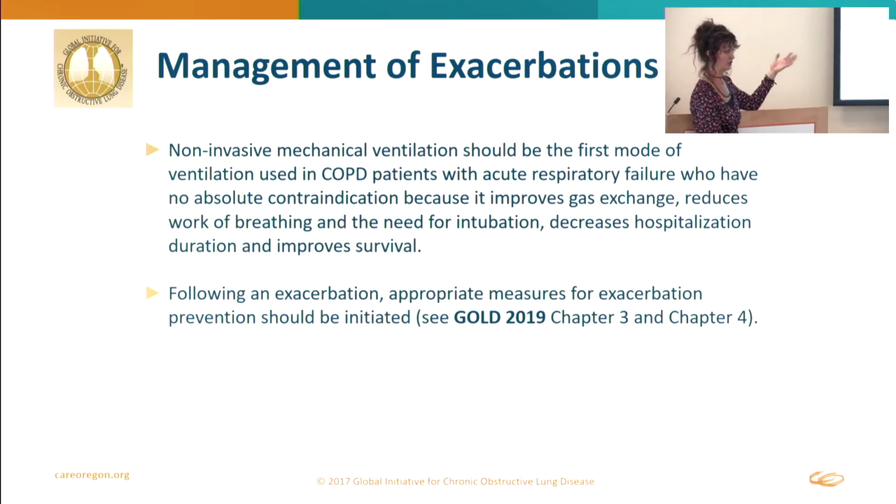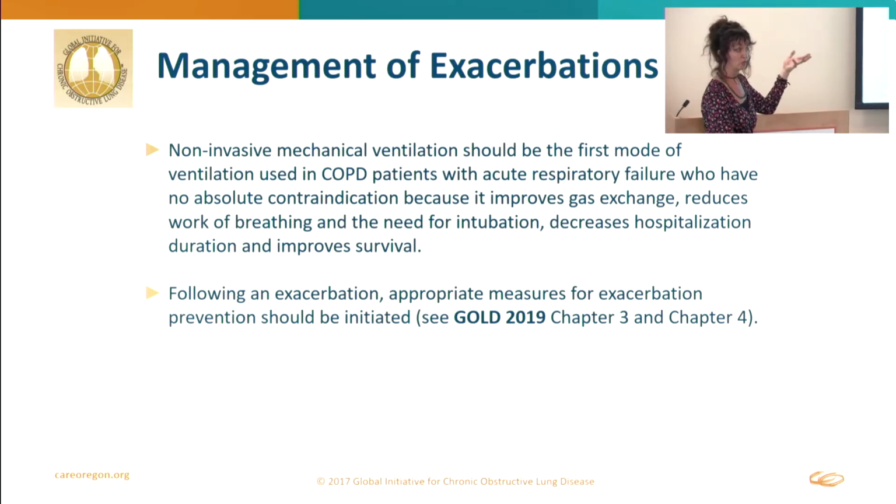The patient with COPD has a hard time inhaling and exhaling. This machine helps them, with a mask in the hospital setting, take in a deeper breath than they would normally be able to do, and then exhale more effectively, which in turn decreases their carbon dioxide. It's a very simplified version of what it does, but that's basically what it does.